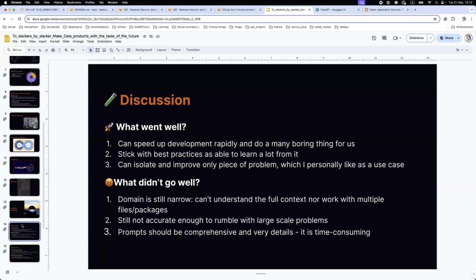What didn't go well? You saw it in action. This domain is still narrow. There is no full understanding of the context or comprehensive overview. How can it do a solution? How can it fix the issue for you? And probably it's not best to work with multiple files or packages, so avoid any complex situation. Just focus on maximum one file. It is still not accurate enough to rumble with large-scale problems.